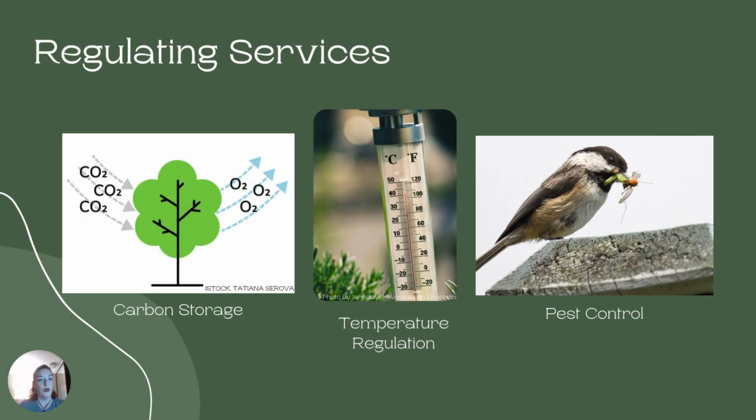Moving on to regulating services, which are the processes in nature that keep our environment safe for us to survive within. So, one of the biggest things that we are helping to do by having increased greenery on our balconies, it's not just supporting wildlife and providing shelter and flowers and all of that good stuff, which is great, but it also can absorb carbon from the environment. And as most of us know, we're looking for any ways to store carbon out of the air and in other ways. So increased green spaces on balconies, less carbon in the atmosphere.